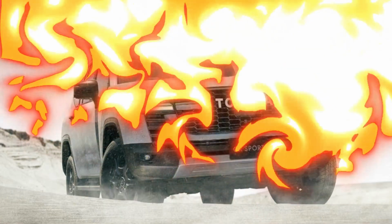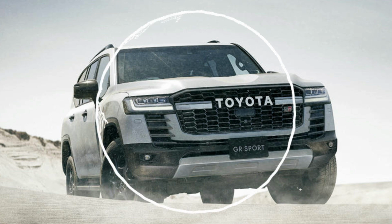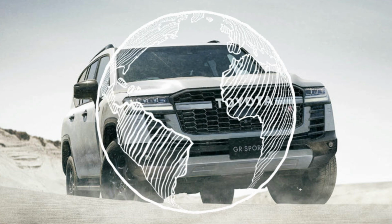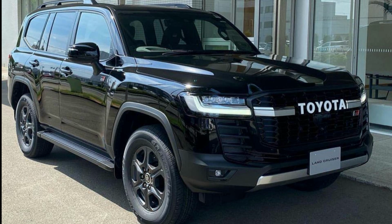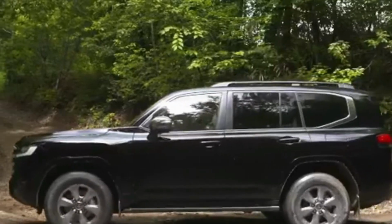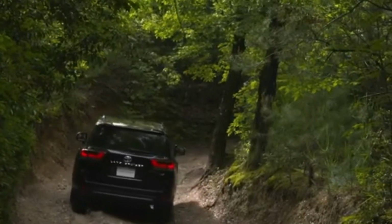But before then, kindly join me to say a big sorry to the stateside folks. Unfortunately, the GR Sport Toyota LC300 is a prohibited berry in the land of the Americas. Don't worry guys, we'll excitedly share our real-time and real-life experience of the LC300 with you, okay?